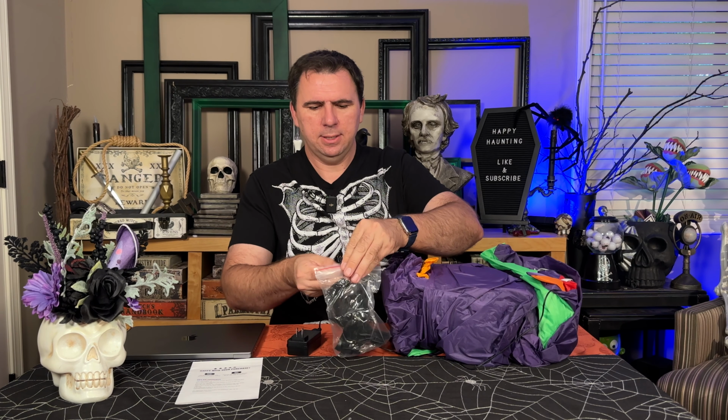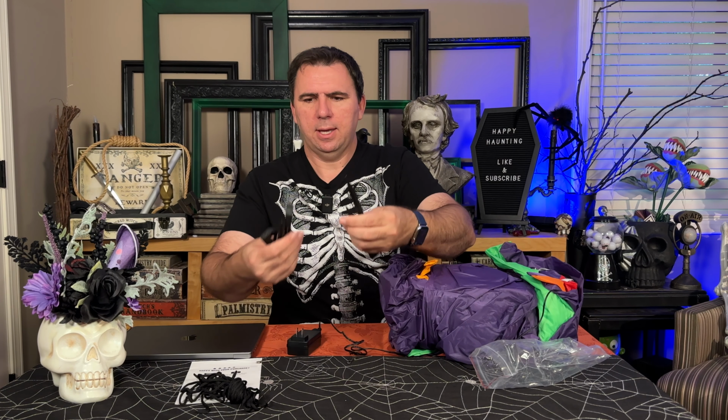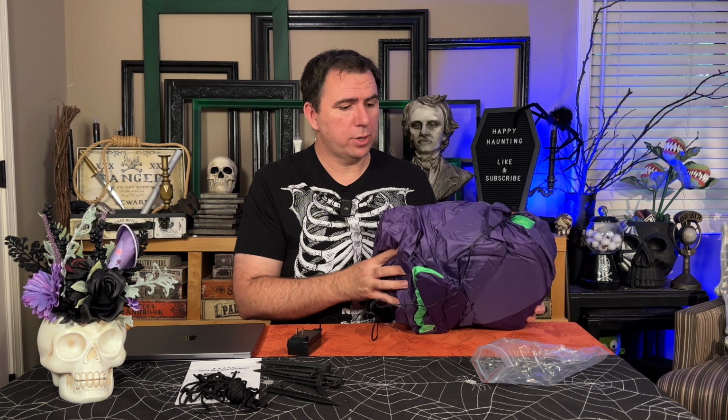Let's go ahead and pull the inflatable out of the box. And we've got the inflatable cube. Feels like there's a couple of weights inside in this bag. We've got some tie downs and a number of small stakes. I'm a little concerned that these are not very substantial for such a tall inflatable, but there are several of them. I usually like to just tie these to nearby trees.